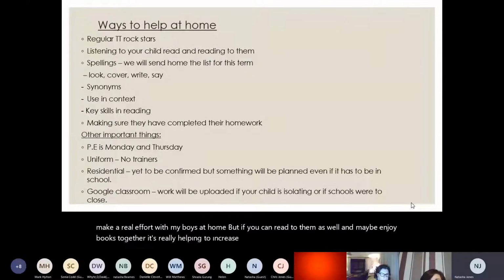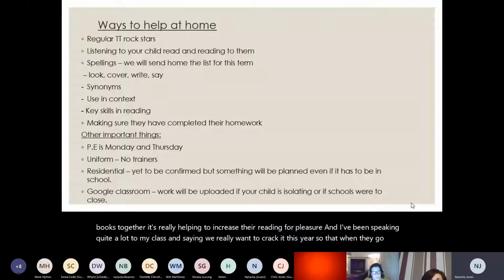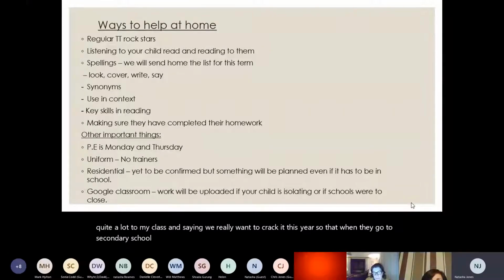reading for pleasure. And I've been speaking quite a lot to my class and saying we really want to crack it this year, so that when they go to secondary school, their reading is better and they're enjoying it, which means it will open up all the other subjects to them.